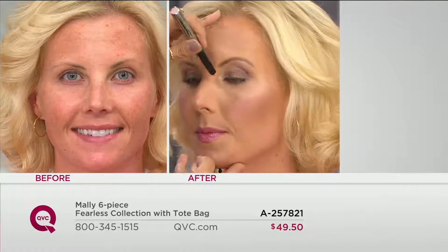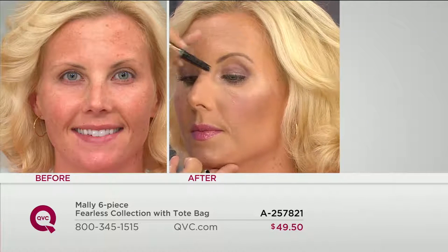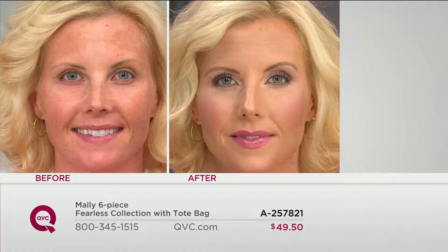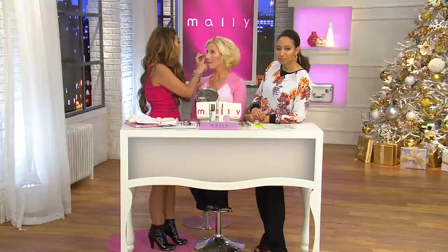Exactly. But now you're using that rose pink quartz. Rose quartz, exactly. Put it in the inner corners. Open up the eye. You can even use this as a highlighter on your face. That's nice. Exactly. Isn't it great? Then the eyeliner, again, you're getting waterproof, bulletproof.